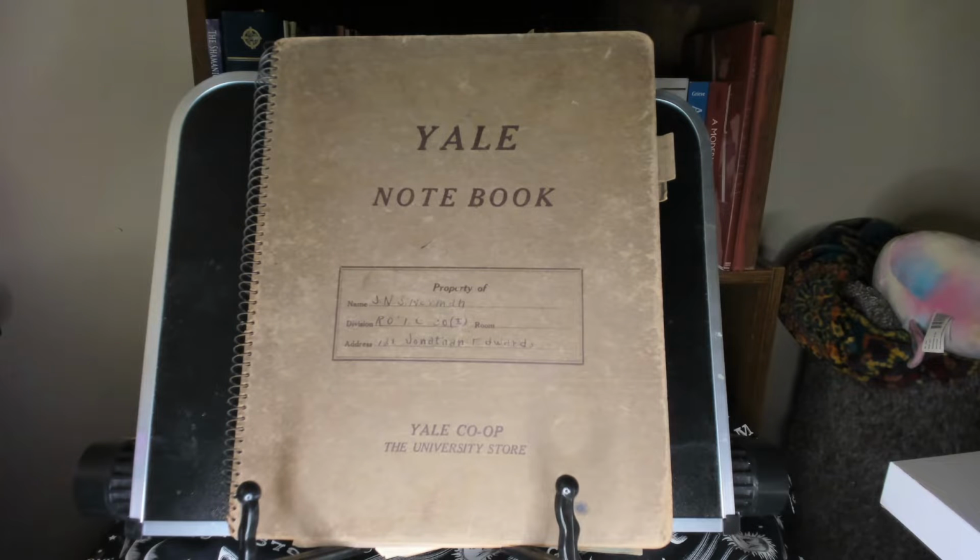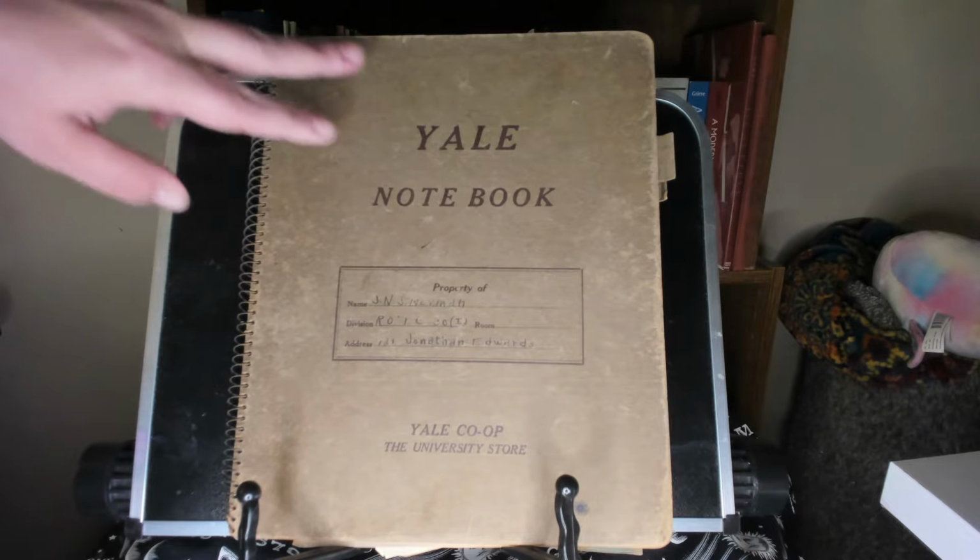We are starting with the first item in the library. I decided that this would be Jerry's notebook from Yale. He's got several of them, but this one has a lot in it, and so I just wanted to open it up as the first thing to do. So first off, the cover.